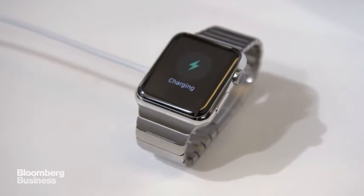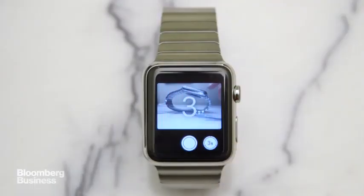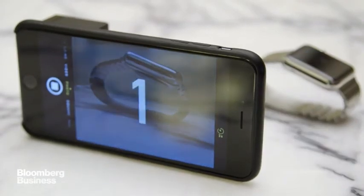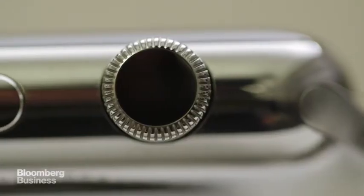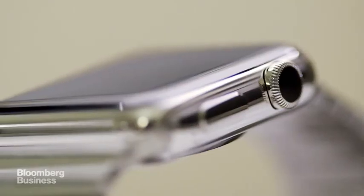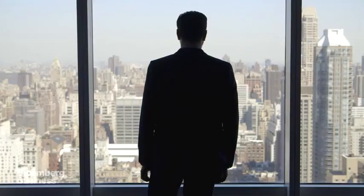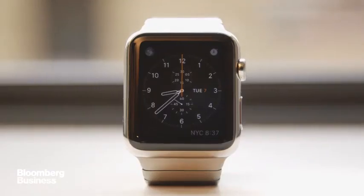Ultimately, the watch is not life-changing. I don't even know if it's game-changing. It is a really beautiful, really well-designed, really effective Apple product. And if you love Apple products and use a bunch of them, this is a great companion. But it's not going to make you a better person or change your life or change how you look at the world. It's a great accessory. And maybe that's enough.